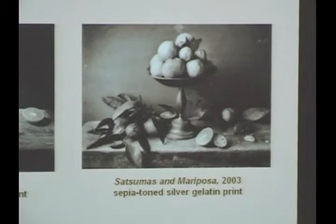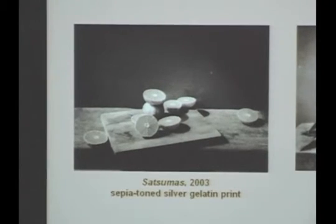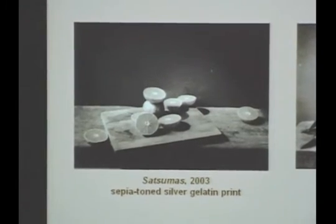I don't know. The one on the Satsuma Mariposa seems so formal and traditional, and the one on the left really seems to get into more of a 20th century quality. I don't set out to do either one of those. Contemporary versus historical? Yeah, so it's after the fact that I have that little discussion with myself about what is there, and it leads me to Morandi, or Morandi versus Caravaggio.